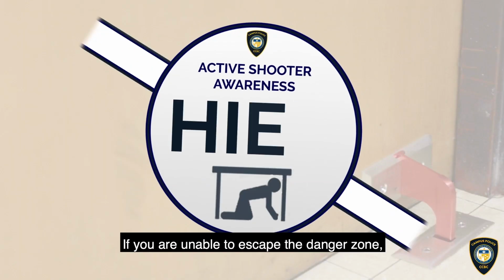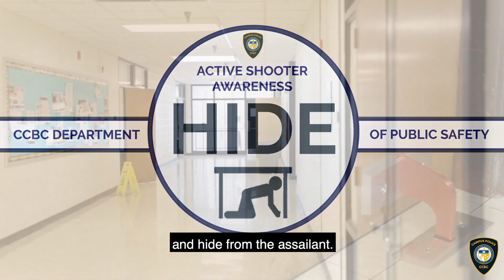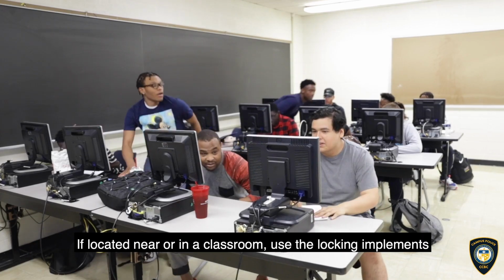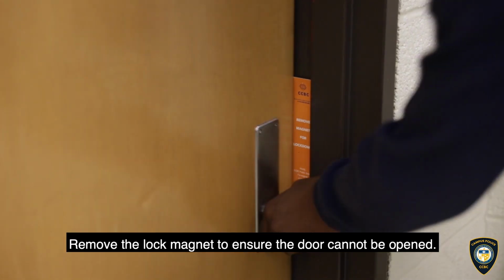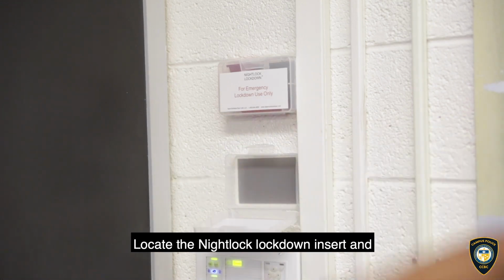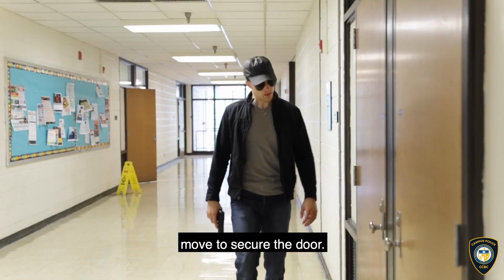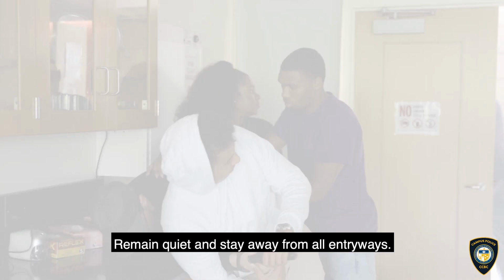If you are unable to escape the danger zone, it is important that you find a place to barricade and hide from the assailant. If located near or in a classroom, use the locking implements to deny access. Remove the lock magnet to ensure the door cannot be opened. Locate the night lock lockdown insert and move to secure the door. Remain quiet and stay away from all entryways.